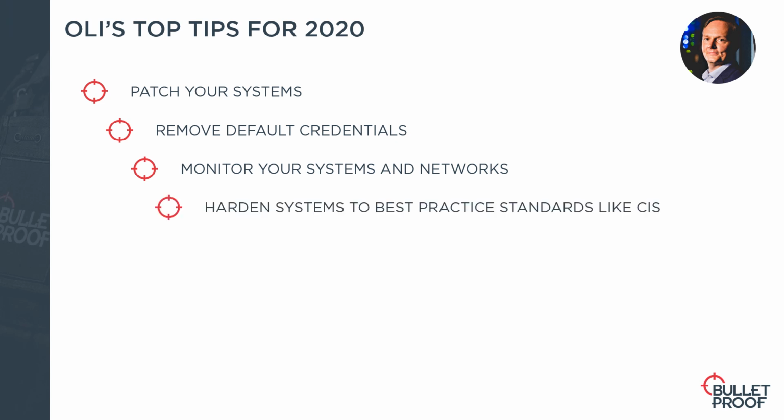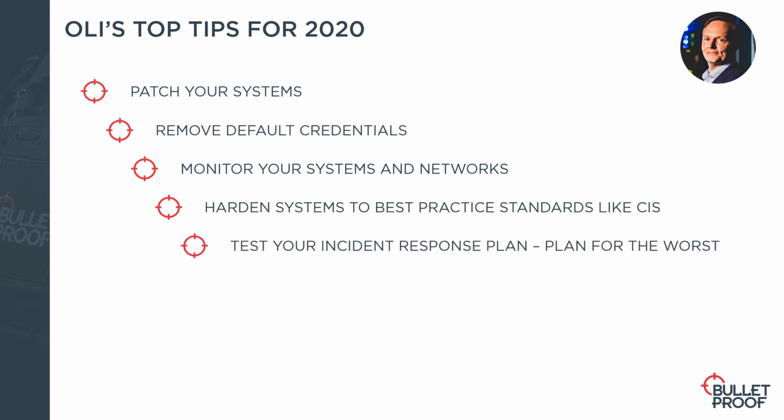You want to make sure you're hardening your systems, following best practices like CIS and CIS benchmarks. Often it's quite hard to do, and you don't necessarily want to lock down absolutely everything, but taking one of those standards to baseline your security off of, even if you don't deploy the whole baseline or implement all the features, at least get the basics in place, helps to improve the overall security of your systems.